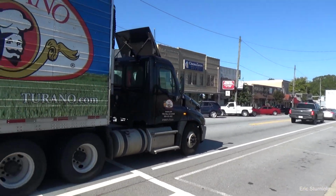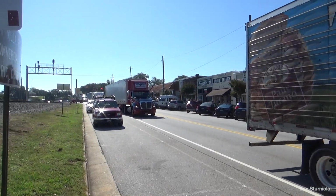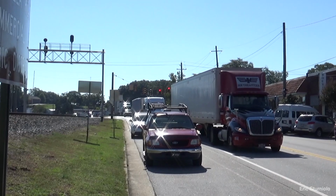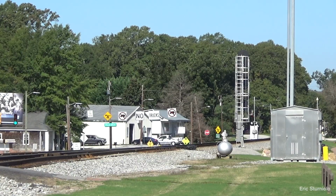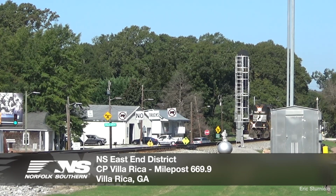I didn't want to risk going any more west battling interstate traffic on a two-lane highway, so I stuck around at Villa Rica. As soon as I got there, local job A25 was moving eastbound as light power to pick up two cars between Bagot and Carroll.